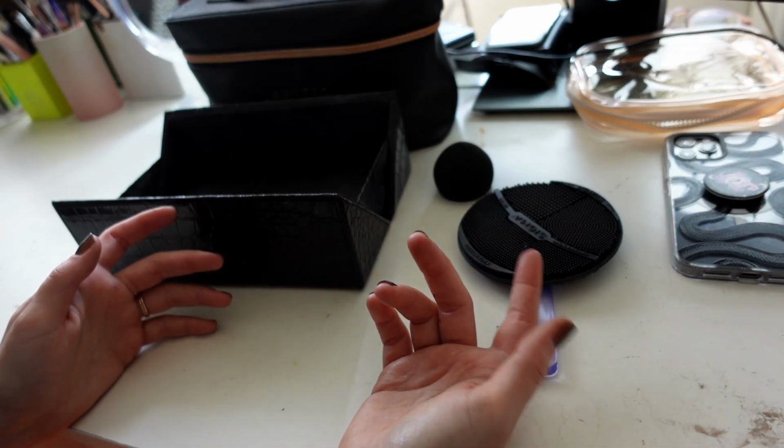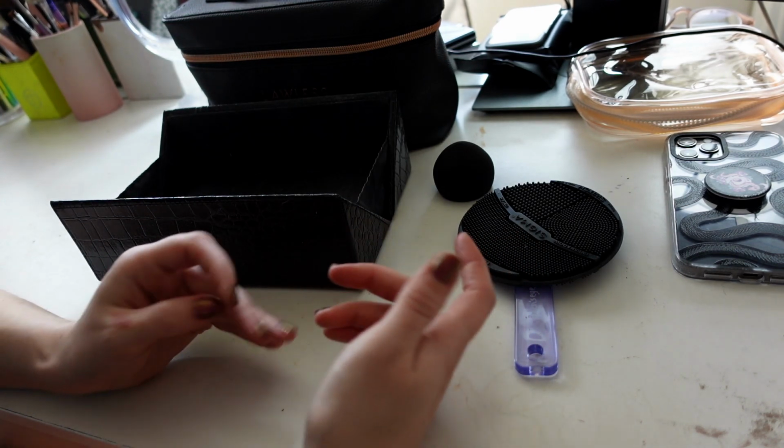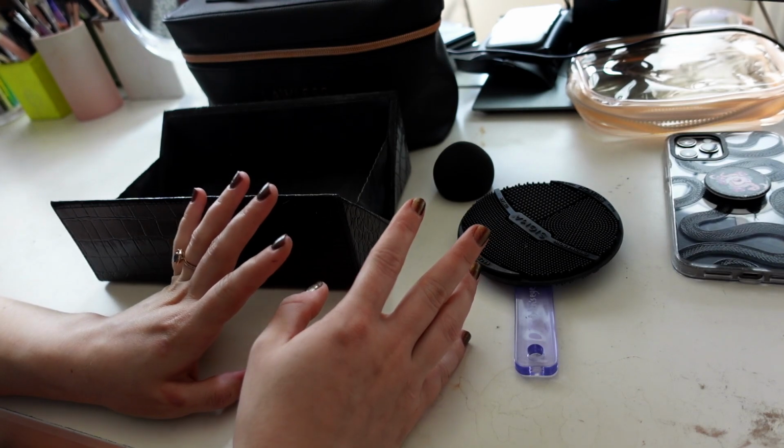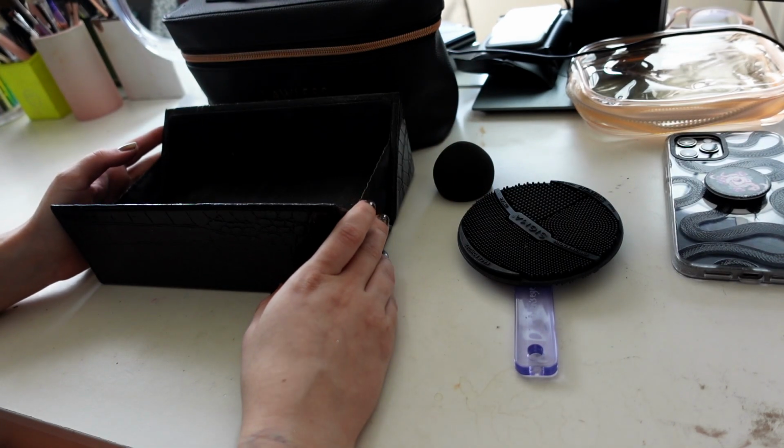I might be forgetting something. If I am, I assure you I will have figured that out by the time I leave, but I don't think I am. I think I'm pretty set. I feel good. So I'm going to work on my brushes now, and I'll catch you later.